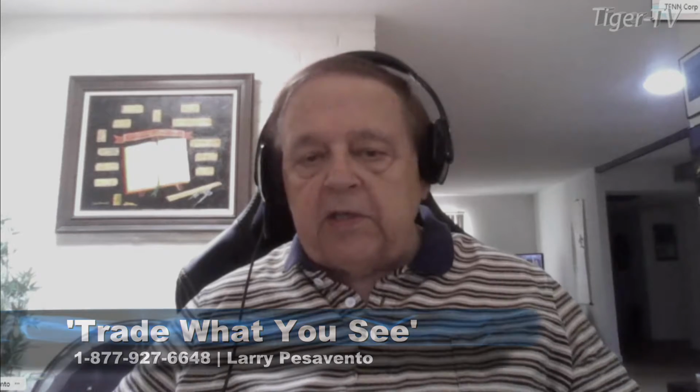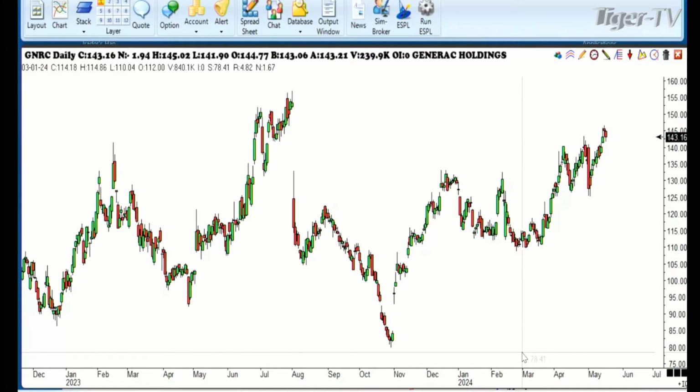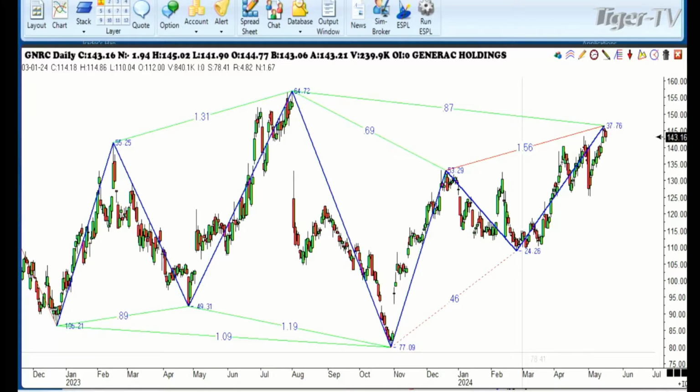Okay, folks, I've been asked by one of our 6 fans to take a look at Generac Holdings. And just looking at this, you can see it's got a lot of different swings in it. The first thing I do, and of course, I don't do any stock trading, I just hit see what the ratios are looking at right now over the longer term.